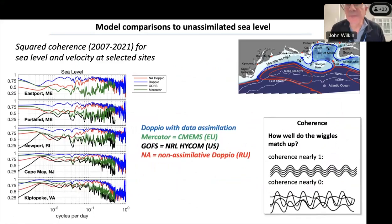In terms of mesoscale timescales of variability here, what I'm showing is a squared coherence in the frequency domain. So you want a coherence near 1. Our analysis is the blue line. We're better than all the other models across timescales from 1 day to 10 days to 100 days to interannual. And I've removed the seasonal cycle from this. So we're not just getting it because you're getting the seasonal cycle right.